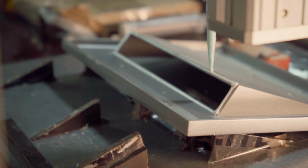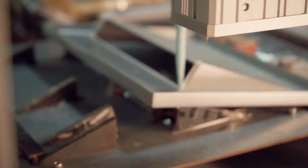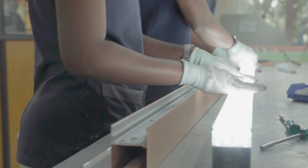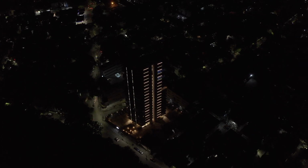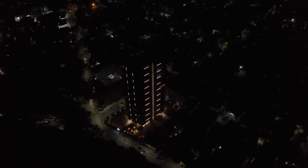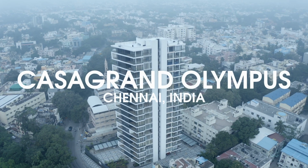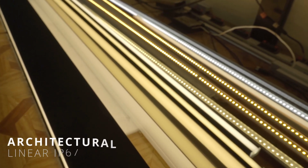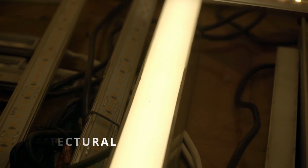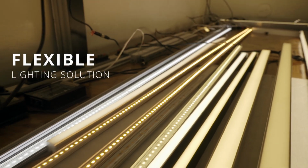We have latest technologies for our IoT, as well as encapsulation, which allows you to paint the facade of a building in many different colors. We're very fortunate that we had an amazing project of Casa Grande right in Chennai to work with this new encapsulated series, which actually probably is the single largest installation for outdoor for Kasambi as well as for K-Lite in its first debut into facade lighting.